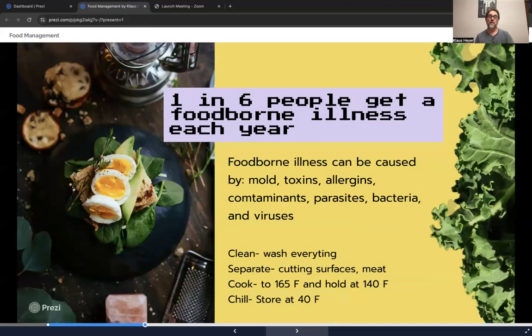So 1 in 6 people get foodborne illnesses each year. Oftentimes we don't even recognize it. It might be diarrhea or even nausea, and that will pass after a day or even part of a day, and that's kind of it, right? And sometimes they're more serious. It can last for up to weeks, right?